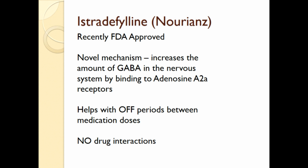And that drug helps give you less off time. It works by a totally different mechanism than this whole dopamine system, or at least direct dopamine stimulation we're talking about. Interestingly, this drug is listed as having no drug interactions. So I have a few patients that have been started on this. I don't think we've had enough feedback right now for me personally to tell you how it's working, but so far the studies look good, and the FDA has approved it, and I think it's going to be an important drug.